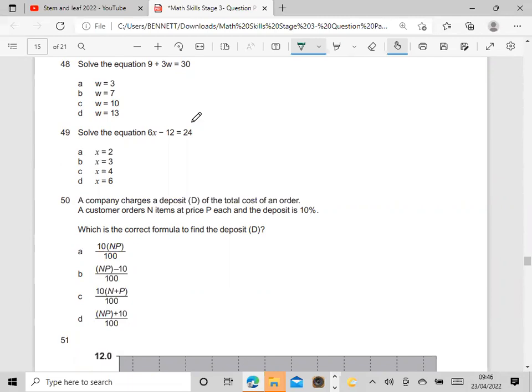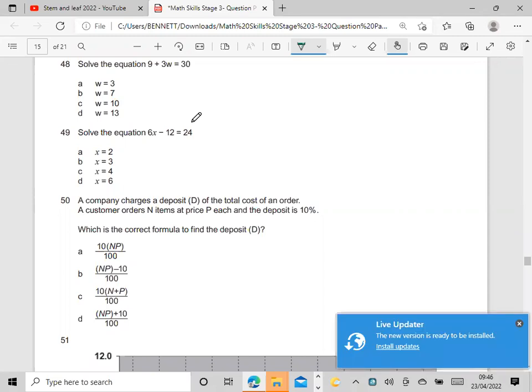All right, so it says solve the equation. 9 plus 3 double is equal to 30. What is the value of double? Solve that, guys. Someone says 4. So double of 4. It's not 49 we're doing. 48? What's 48? Someone says 7. Everyone agree that it's 7? All right. Yes. So 3 times 7 is 21.